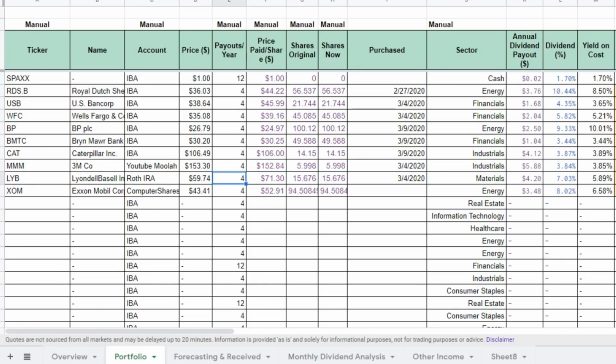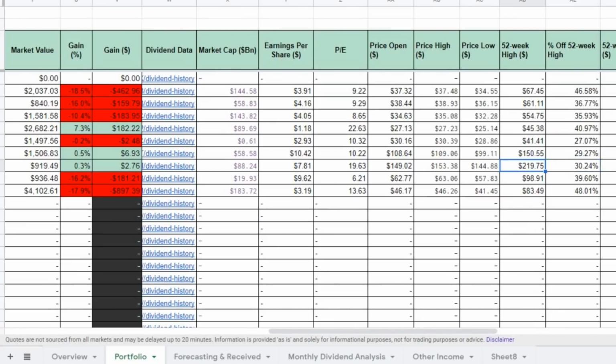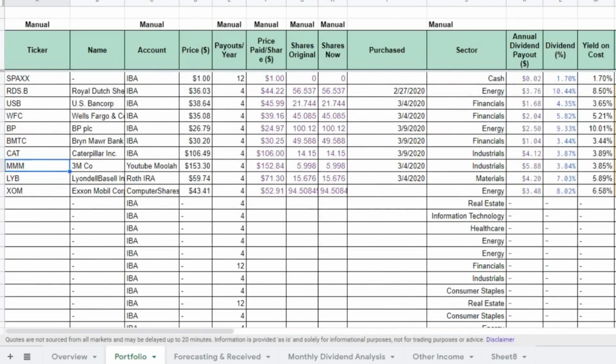I think 3M's in a pretty good spot. Way down from all-time highs. What's the all-time high on this bad boy? 219, so we're 30% off of that, and it actually got down to 143, which is pretty crazy, and we're already almost 7% up from that point the other day.